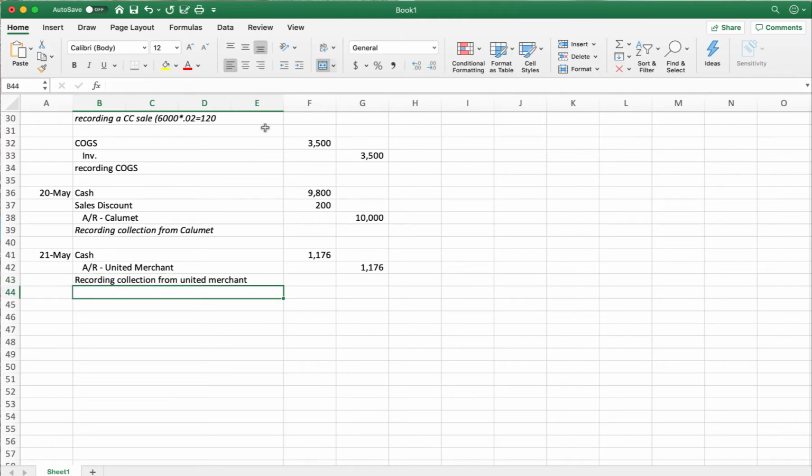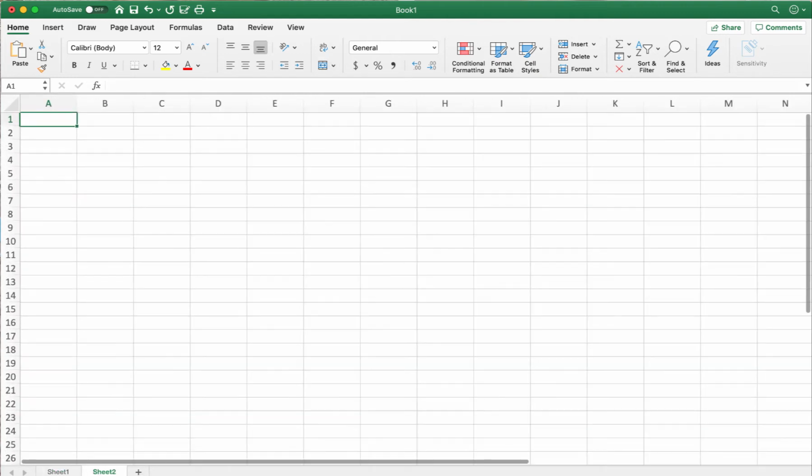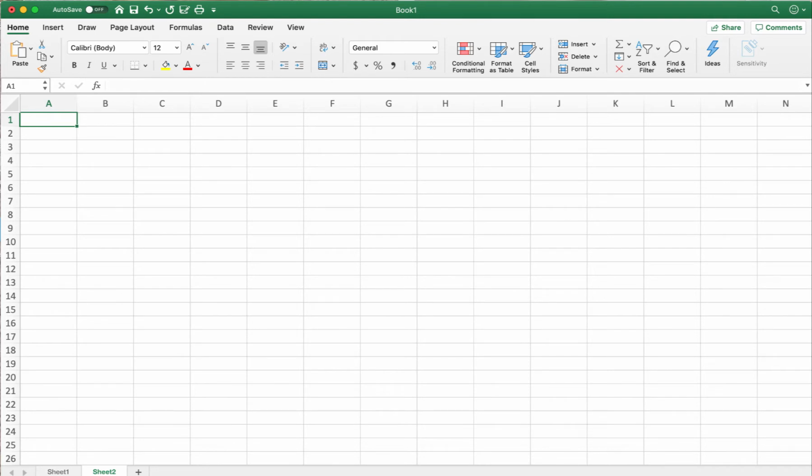Okay. Now, the next thing we've got to do, bear with me, is problem 8-6B. So what are we doing here? Well, we're going to use the allowance method, and we need to figure out how much we should recognize. The first thing you obviously should do is read the problem.